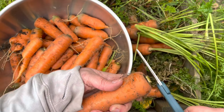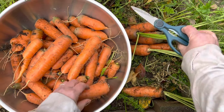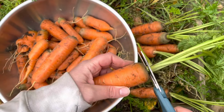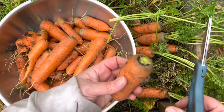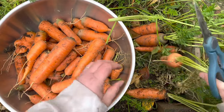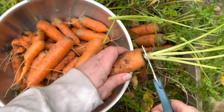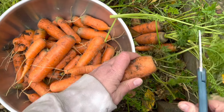So right after we get these out of the ground, I like to cut the tops off with a scissors. It needs to be a pretty sharp, pretty sturdy, good scissors, and you can see here I line it up. I'm trying to cut all of it off, but I'm not cutting into the shoulders of the carrot. There's kind of a Goldilocks spot here. You don't want to leave too much and you don't want to leave too little.